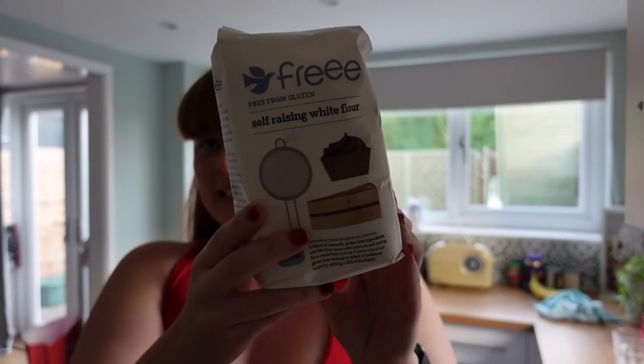see me. So we are attempting to make gluten-free pancakes. I make these all the time. They are literally the best thing ever. So we've got some of this. This is the gluten-free self-raising flour, but you can get cheaper ones in Asda for 45p.